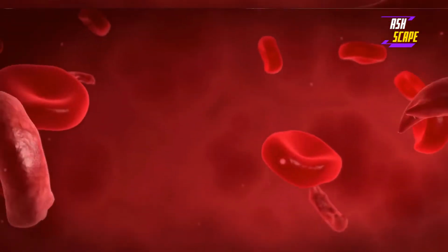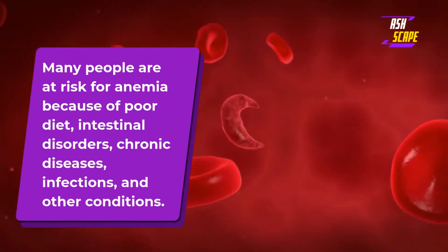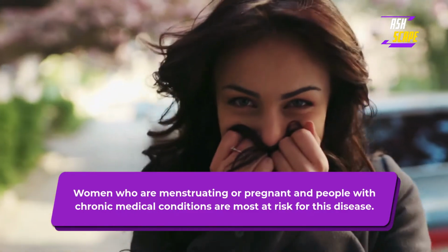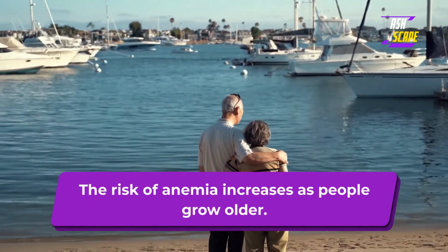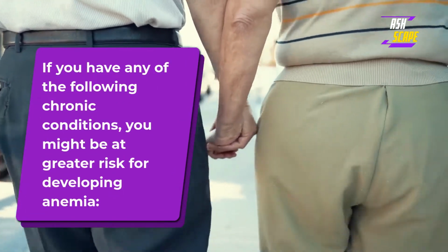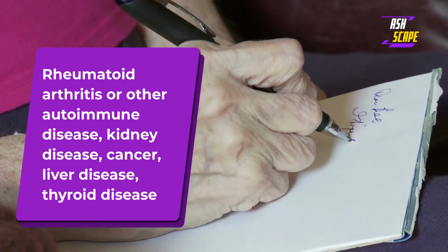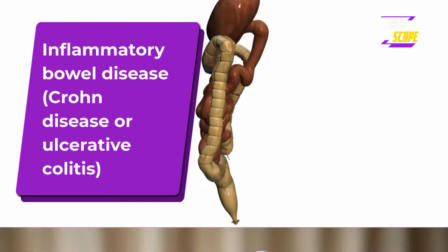Am I at risk for anemia? Many people are at risk for anemia because of poor diet, intestinal disorders, chronic diseases, infections, and other conditions. Women who are menstruating or pregnant and people with chronic medical conditions are most at risk for this disease. Risk factors: the risk of anemia increases as people grow older. If you have any of the following chronic conditions, you might be at greater risk for developing anemia: rheumatoid arthritis or other autoimmune disease, kidney disease, cancer, liver disease, thyroid disease, inflammatory bowel disease, Crohn's disease or ulcerative colitis.